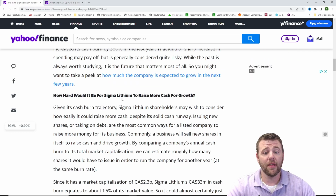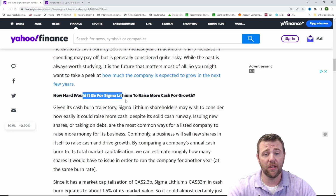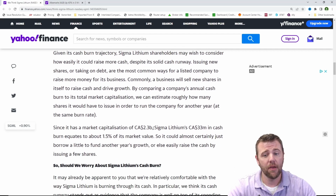The next area that they look at is how hard it would be for Sigma Lithium to raise more cash for growth as well. Coming down, taking a look at it, once again, their cash burn rate was roughly $33 million over the last 12 months, and their market cap is $2.3 billion. So that cash burn equates to about 1.5% of its market value.